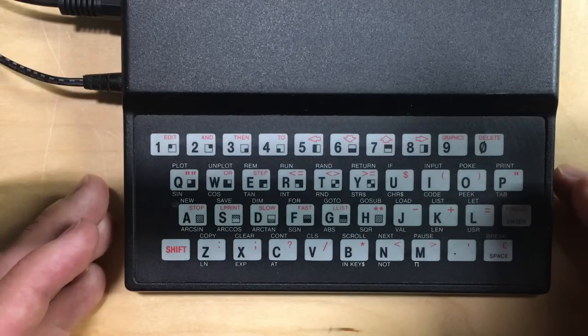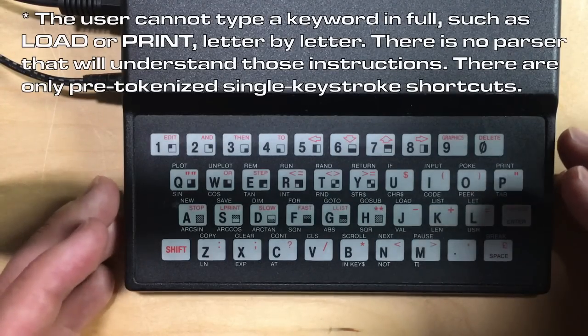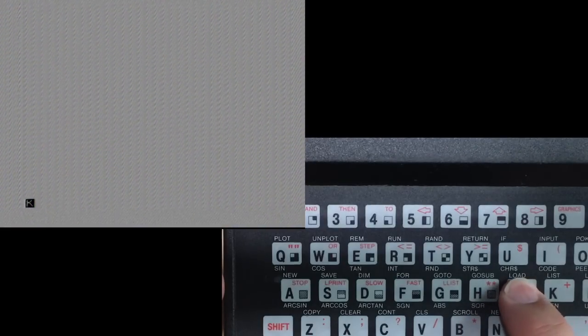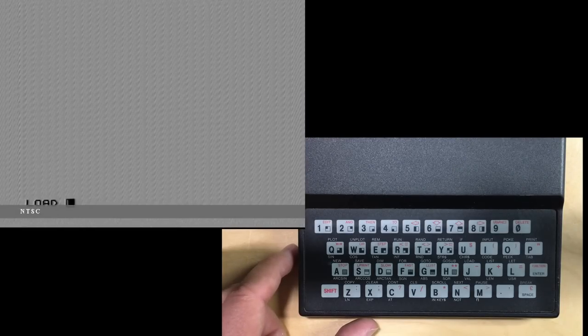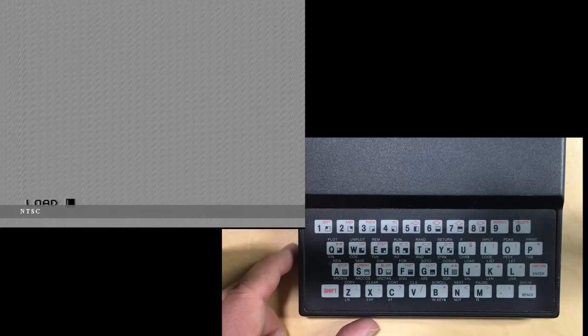I think I'll explain that more in another episode, but basically you cannot type a command or a keyword into this computer. If you see on the cursor there, it has a K in it. That means that the computer is currently expecting a keyword, and those are the words written above here. So, for example, we want to load, so we're going to press the J, and you see load is automatically typed for us. Sorry about my video capture device getting messed up due to the ever-changing video signal. It thinks we're NTSC sometimes and PAL.